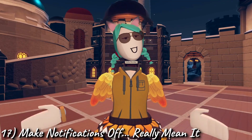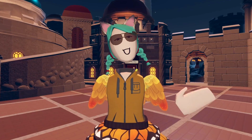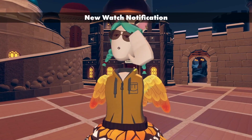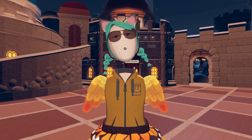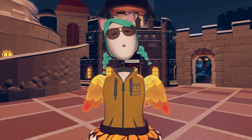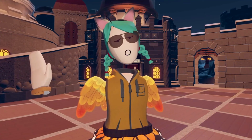Number 17, add proper notifications off settings. Notifications off in Rec Room, as I've come to learn, does not mean that notifications are off. You still get the chirp of a DM arriving. There is no turn off DMs toggle. You would think this would be very important to add because people who build, or people like myself who get 50 direct messages in one weekday morning, sometimes like to turn on a do not disturb mode to work. So I petition for an overhaul of the notification settings.